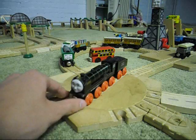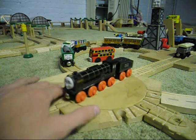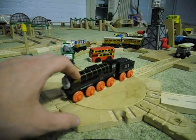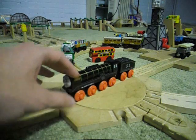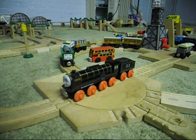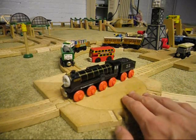Well, basically, Hiro is a Japanese steam engine. He has these sideboards on his side, just like Murdoch. I can't remember what they exactly do. I'm pretty sure that somebody else will post a comment saying exactly what they're for. So, go ahead and post your comments saying what they do. I personally don't know what they do.